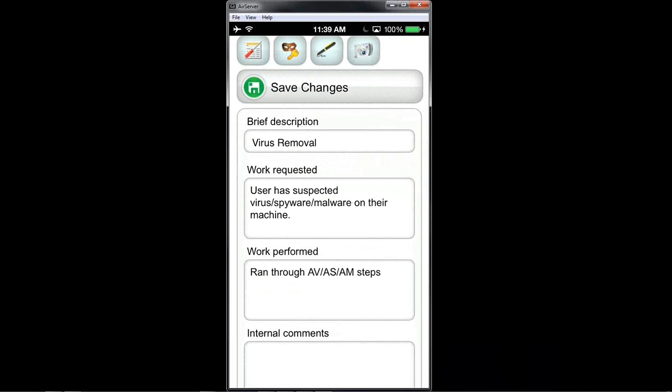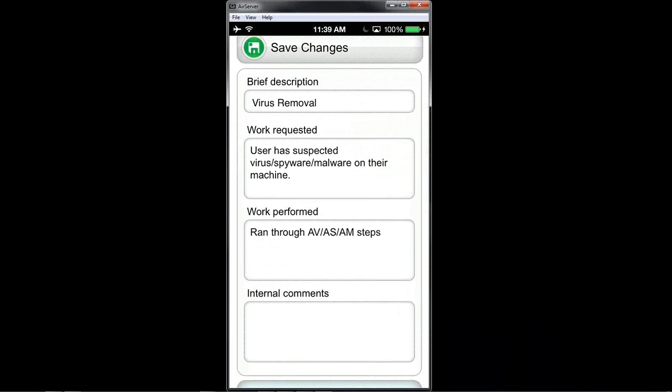So we have brief description is virus removal. The work requested, user has suspected a virus, spyware or malware on their machine. And of course here you could have a lot more information, so that everything that the tech would need to complete their job should be here in the work requested.